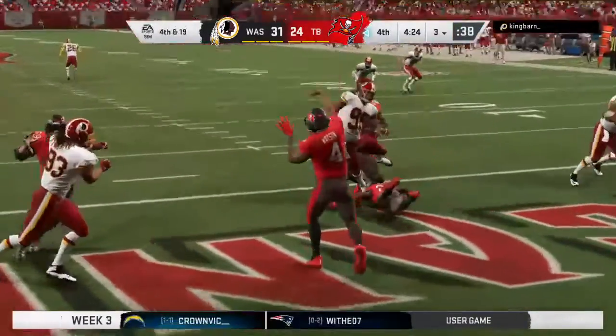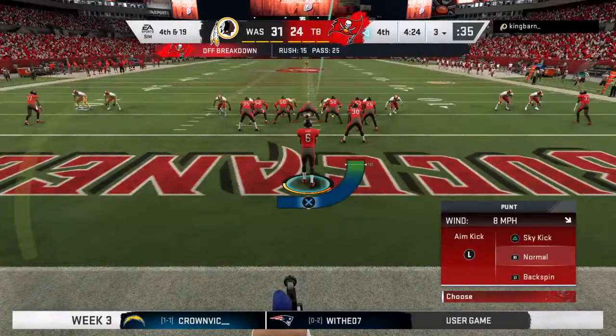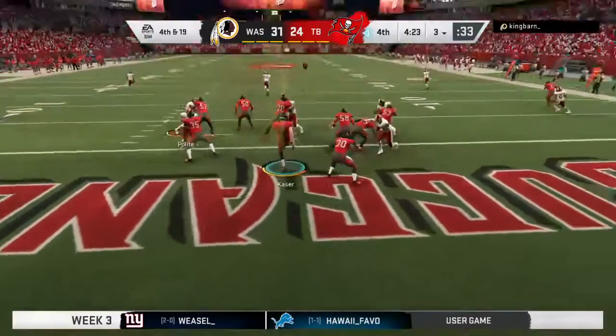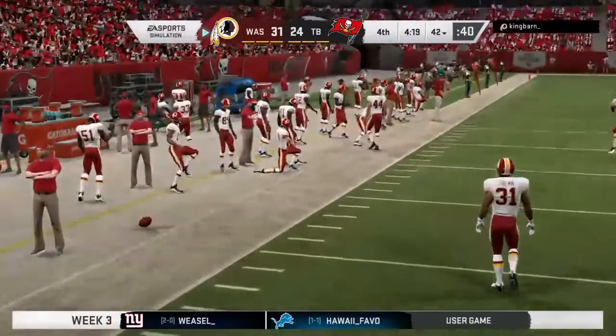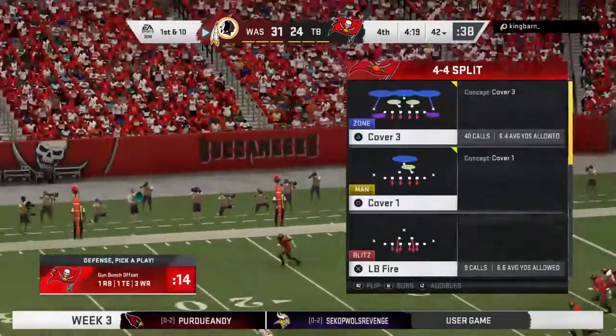Bold play call there. Now it's 4th down. This defense was definitely alert to the possibility of the deep ball, and they were more than ready for it. They've got the lead, 4th quarter. Maybe can expect more passes like that downfield. And the punt goes out of bounds. Where will they put it? They'll put it just inside the 45-yard line.